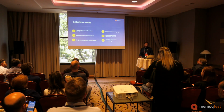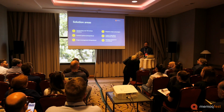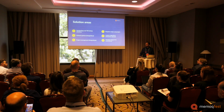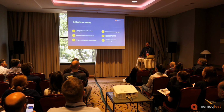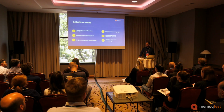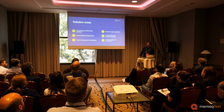But there are also other solutions working with content systems, so basically trying to help you connect to different content systems, either through connectors or hot folders. Project management, that goes sometimes beyond a BMS. It might be a bespoke project management system, might be a mainstream management system that we can try and integrate with, and of course other integrations as well.